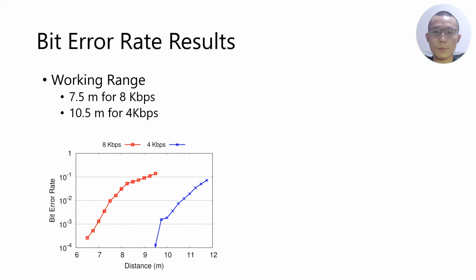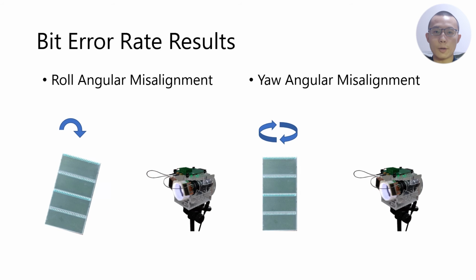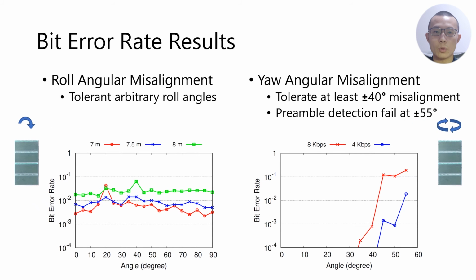The working range is 7.5 meters for 8 kilobits per second and 10.5 meters for 4 kilobits per second, which satisfies most indoor IoT scenarios. Thanks to the carrier signal design, our system behaves consistently regardless of the ambient light condition. There are 2 kinds of angular misalignment, as illustrated here. SIGCOMM tolerates roll angular misalignment theoretically, which is verified in our experiment. For the yaw angular misalignment, our system tolerates at least ±40-degree misalignment.